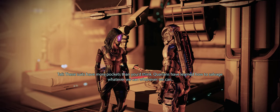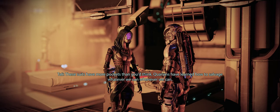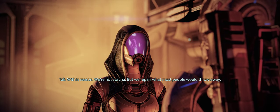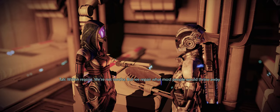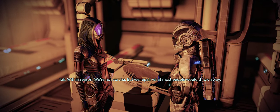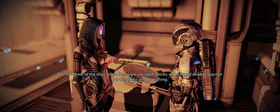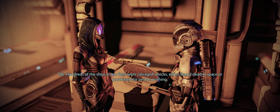These suits have more pockets than you'd think. Quarians have learned how to salvage whatever we can, whenever we can. Within reason. We're not Vorcha, but we repair what most people would throw away. Hundreds of the ships in our fleet were salvaged wrecks, either found dead in space or purchased for next to nothing.